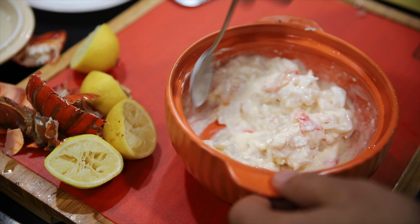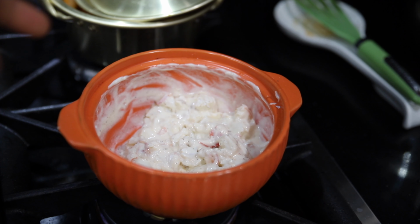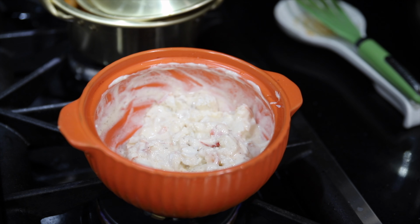I think I might have added too much mayo. All right, you can see here we have it on low heat. I added the mayo, lemon, olive oil, salt and pepper. I think I added a little too much mayo. Try to take some out, but we'll try to see how it goes. I'm gonna add a little bit of butter, and then we're gonna add this to our lobster rolls with our Hawaiian bread.